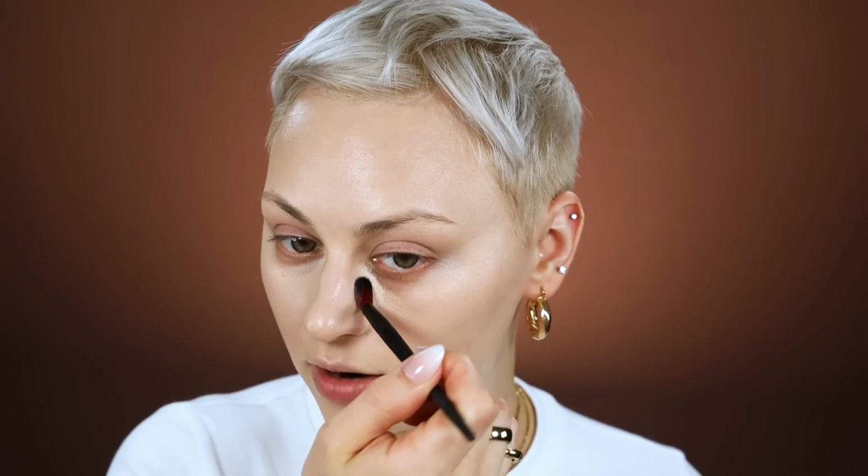You can take your concealer all the way up to your lower lash line if you want to, but you don't need to because this is a very smoky eye look. We're gonna be covering up that lower lash line anyway. This exact makeup look was my go-to makeup look for years, probably like 3 to 6 years ago.